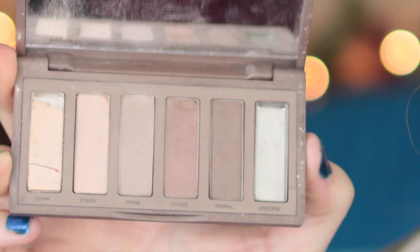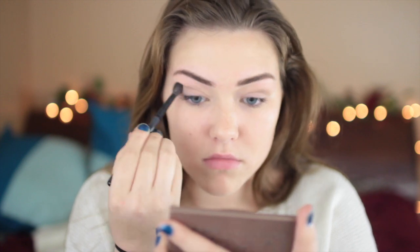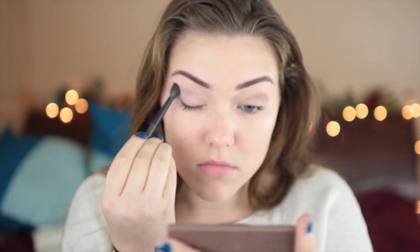And then this step is very optional. I never really do this, but I decided to show you guys because sometimes I do. But I take the Naked 2 Basics palette and I take the color Cover, I think it was, and I just blend this into my crease for a little bit of definition. And then I take Makeup Forever's, I think it's called Smoky Extravagant Mascara, and that is it. That is it for the makeup.